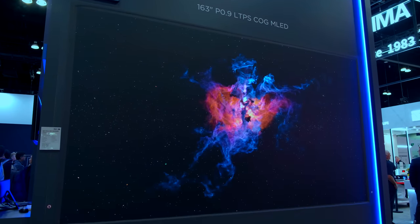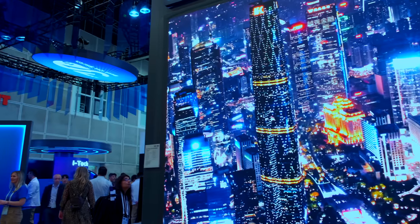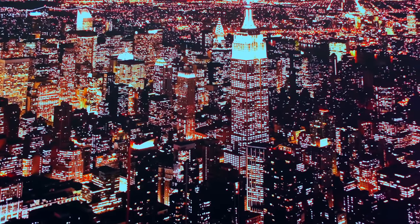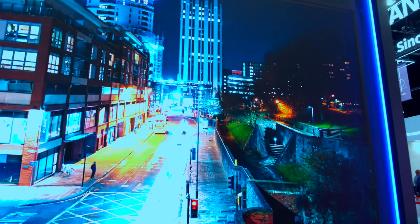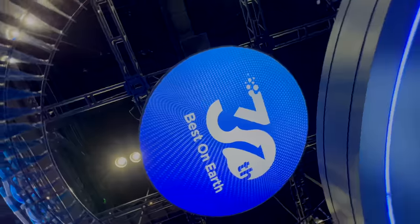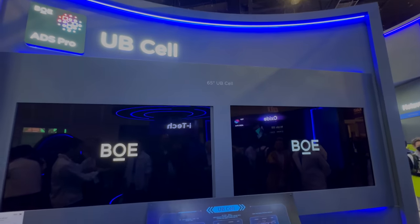And this particular product is a 163-inch LTPS chip-on-glass mini LED display, 163 inches. And if I've got it right, it's a 4K display. And it's kind of hard to show in the video, but it is so bright and colorful and huge. It's constructed by tiles and quite an impressive display. So this is the 30th anniversary of BOE, and they're celebrating that. They've brought a wonderful exhibit to SID this year.